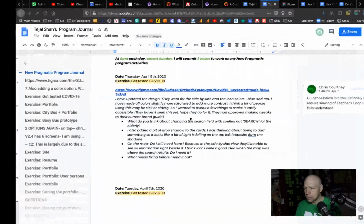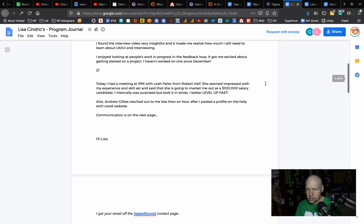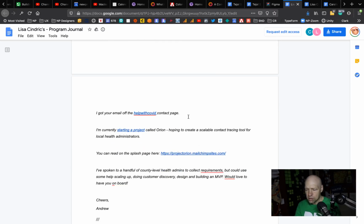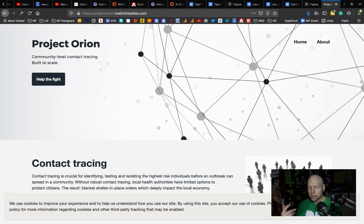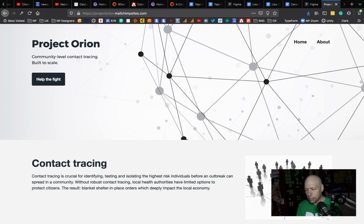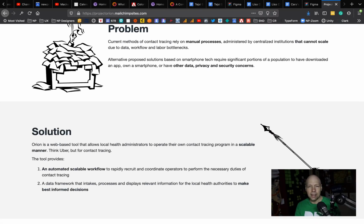Now related to, I know Lisa's in here, and Lisa, you were doing some research on this Project Orion site, and Tedgel's going through and working. No, so Tedgel's going through and working on a test locator. This is contact tracing. Contact tracing's a really interesting problem. And one of the things I had Lisa doing was doing background on the person that was putting this project together. This is one of the COVID-19 projects.